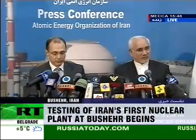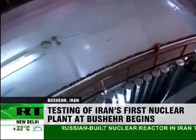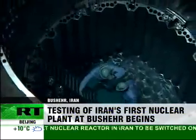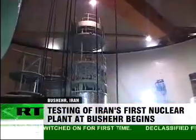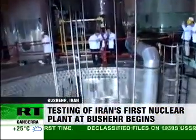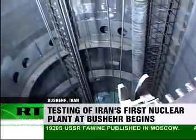facility. Sergei Kirienko says Russia plans to supply nuclear fuel to the plant, yet it's still unclear when the facility will be commissioned. Although Tehran insists Bushehr will only provide electricity, there are fears the project is a cover for developing nuclear weapons. RT's Maria Fanoshina explains.